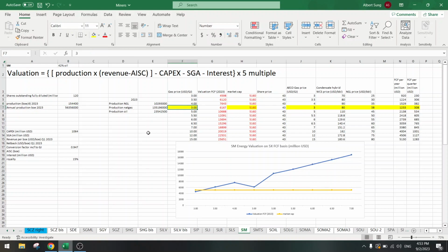Gas price is 2.7, I think, currently. Oil price is about 83. Natural gas liquids was, I think, 25 or something like that. It was 38 CAD, so it's about 28 US dollars. Okay.